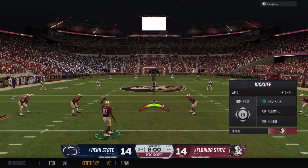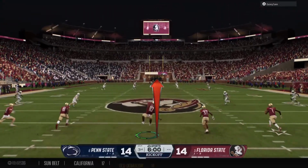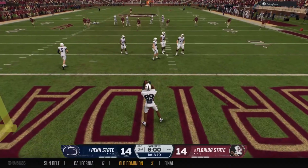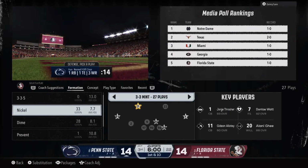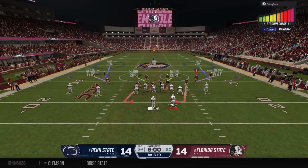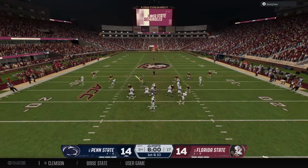And the Seminoles will kick this away to get the 2nd half going. And it comes out of the 25. No return attempted there. And the Penn State offense comes back on the field. Trying to get something going early here in the 2nd half and jump on top.